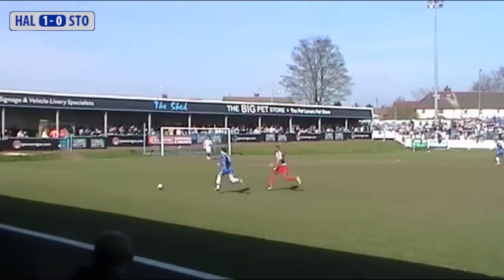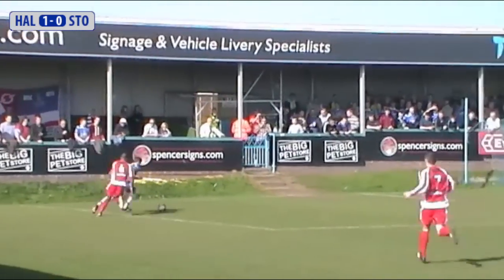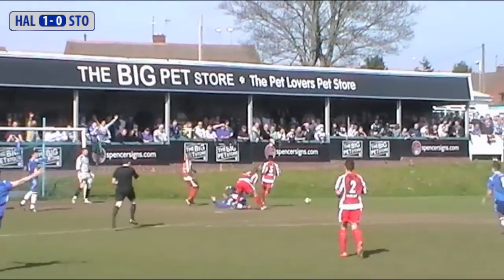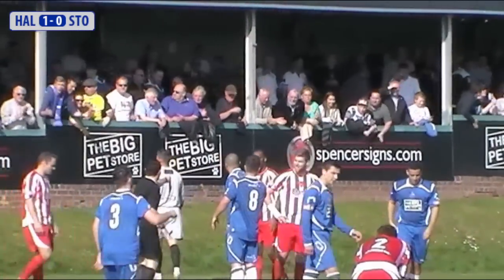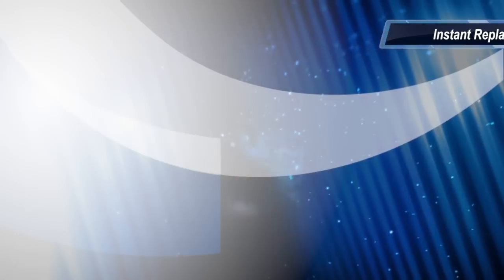Griffiths plays the ball now through towards Hazley. Christie's in an offside position, but Hazley looking to hold off Miles. Hazley plays the ball through towards Christie, who tries to find his way through, and Halesowen have been given a penalty here. Christie was brought down as he tried to get past the defender.